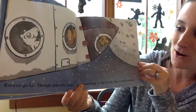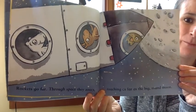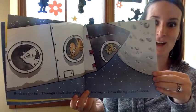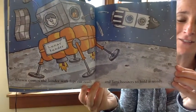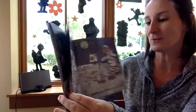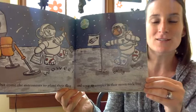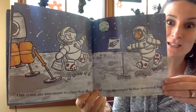Rockets go far. Through space they zoom, reaching as far as the big round moon. If you were going to take a rocket ship to outer space to visit the moon, it would take you 4 whole days to get there. How crazy. It's so far away. Down comes the lander with legs out ready and fiery boosters to hold it steady. Landed on the moon. Out come the astronauts to plant their flag and scoop up samples in their moon rock bag. Lots of times when astronauts go and visit the moon, they always make sure to bring home some moon rocks so that we can explore them on Earth.